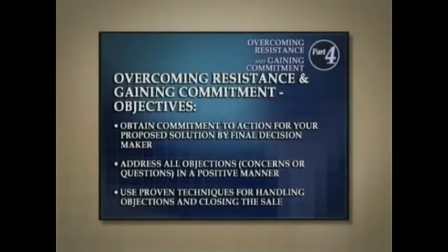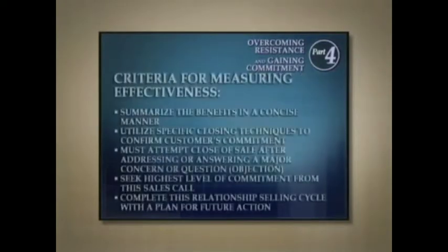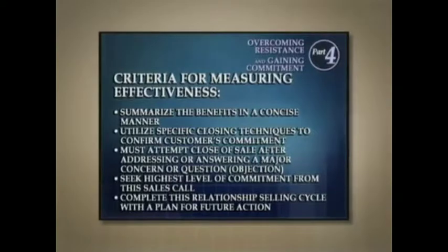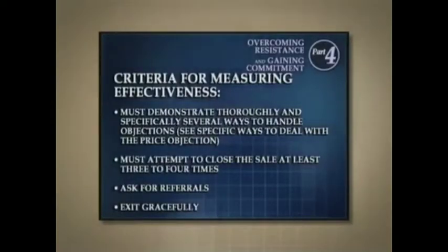On your screen, you see the objectives and criteria for measuring effectiveness on overcoming resistance and gaining commitment. The objectives give you a heads up on what you want to accomplish in this phase of the call. The measuring criteria provide a checklist for gauging your effectiveness in accomplishing your objectives for this critical phase of the call.